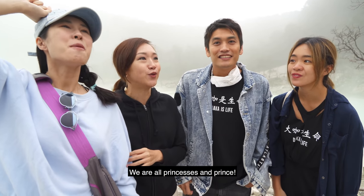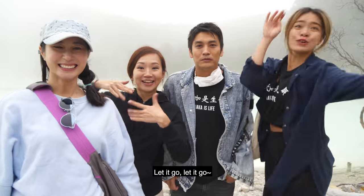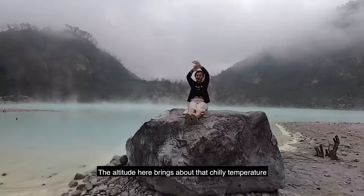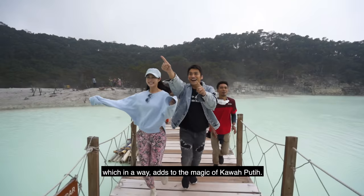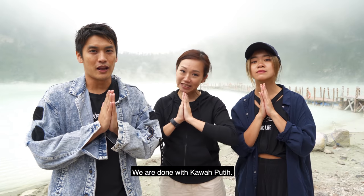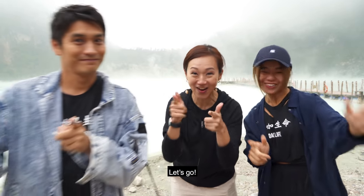It's beautiful. We are all princesses and fairies. You're a fairy. Let it go, let it go. The altitude here brings with it chilly temperatures, which in a way will add to the magic of Kawah Putih. We're done with Kawah Putih. It's been so lovely. It's time to makan. Yay, let's go.